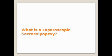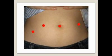Now, the next question is, what is a laparoscopic sacrocolpopexy? Laparoscopic means that we make 4 to 5 small incisions in the abdomen that allow us to introduce surgical instruments to perform the surgery, in this case, the sacrocolpopexy. This can be done with a robot or without robotic equipment. Either way, it is done using the same small incisions in the abdomen.